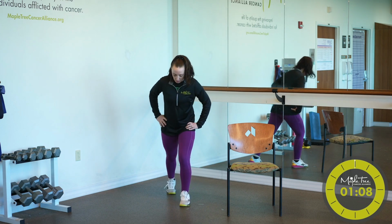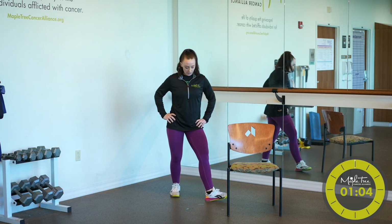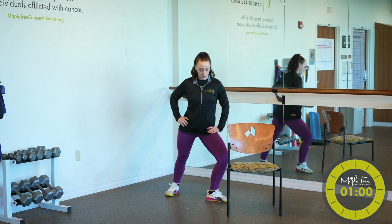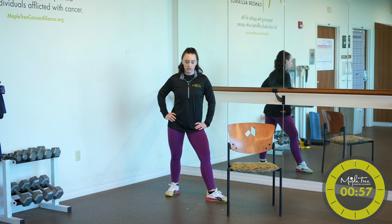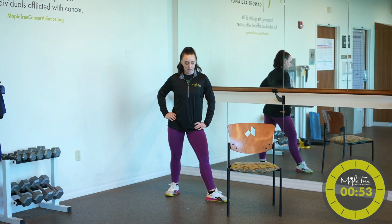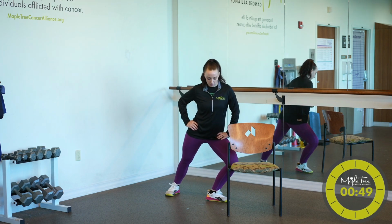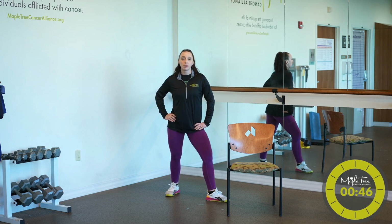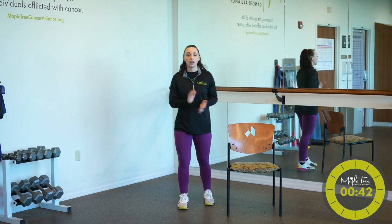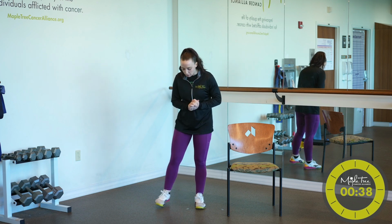So again, we're going to go in that lunge position and then take that leg out to the side, turning it sideways. And then we're going to press into that side lunge. 1, with our knee over toe. 2, 3, 4, and 5. All right. And then to end week 9, we are going to do some simple yoga stretch.